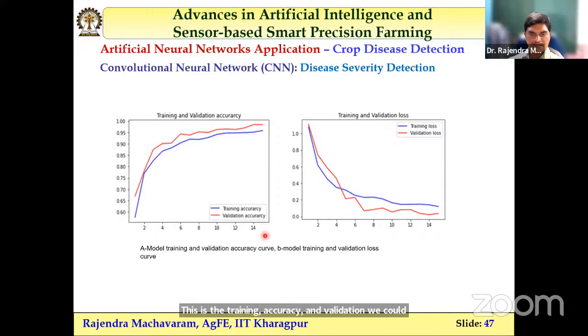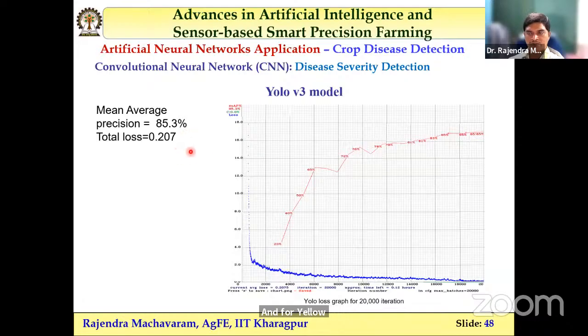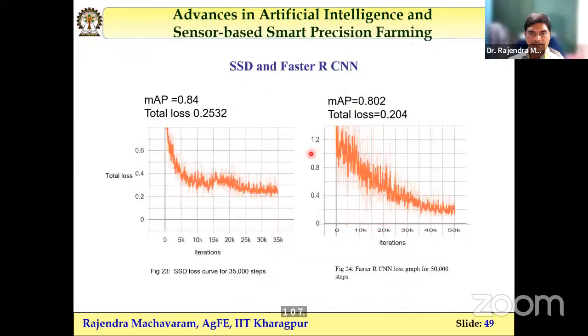This is the training accuracy and validation we could observe. As we increase the number of training steps, the accuracy is also increasing, whereas the loss is reducing. For the YOLO V3 model, we got 85.3% precision with a total loss of 0.207% at the end of 20,000 iterations. This is the mean average precision of the single shot detector and also the Faster CNN. The single shot detector has given 84% mean average precision, whereas Faster CNN has given 80.2%.